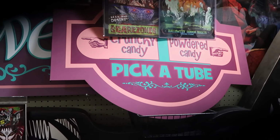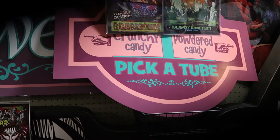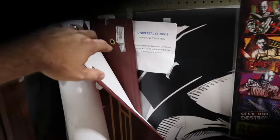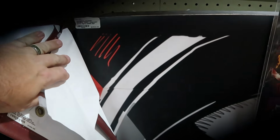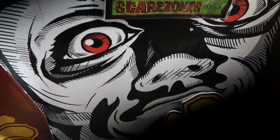These are probably used at Universal property. It says crunchy candy. Then you have powdered candy. Pick a tube. That's really unique. And then over here, let's see what we got. This looks like it's from Halloween Horror Nights. It is. It's the usher. This is a huge wooden sign that was used at Universal's Halloween Horror Nights.